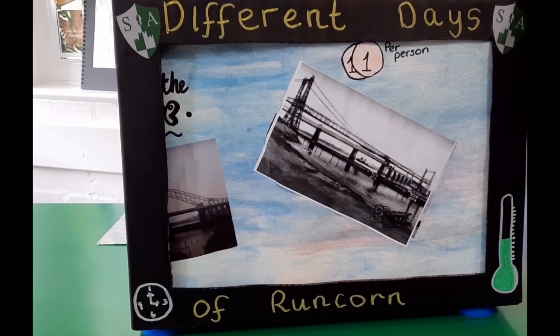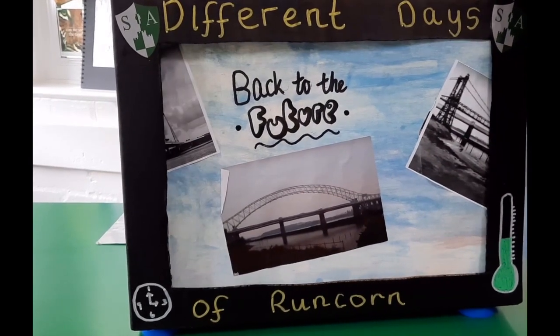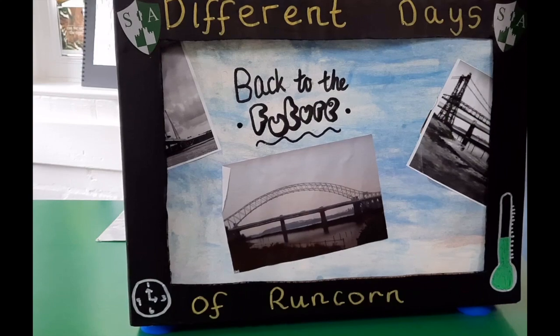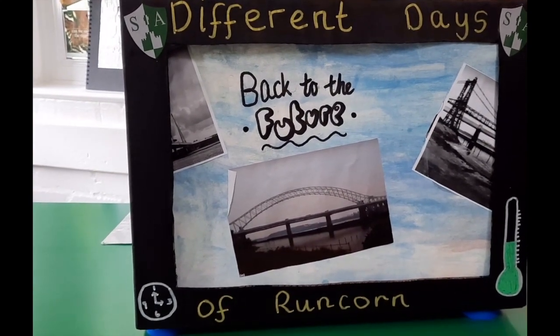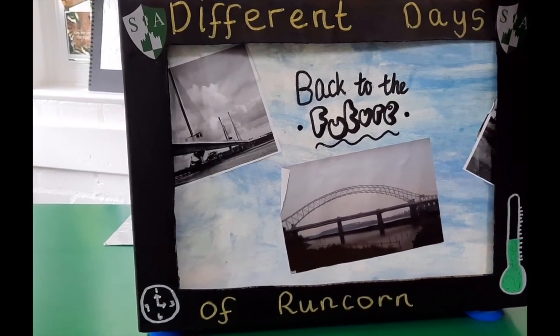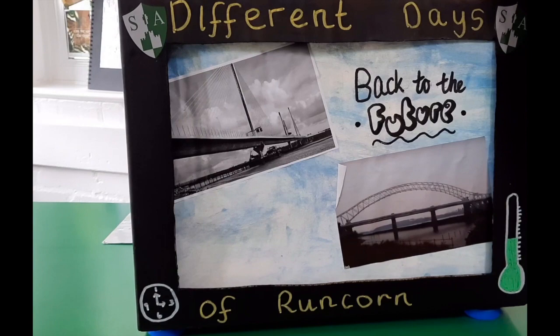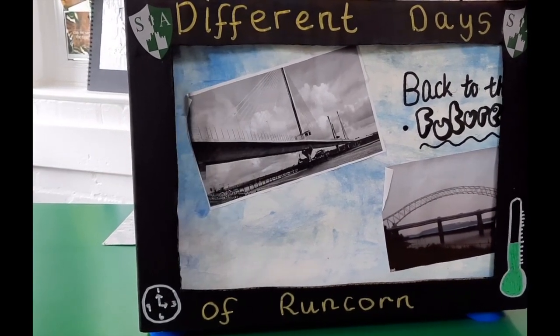The Silver Jubilee Bridge was opened in 1961 and was able to be used by both pedestrians and vehicles. Most recently, the newest bridge is the Gateway Bridge. Three lanes each way can travel between Runcorn and Widnes.